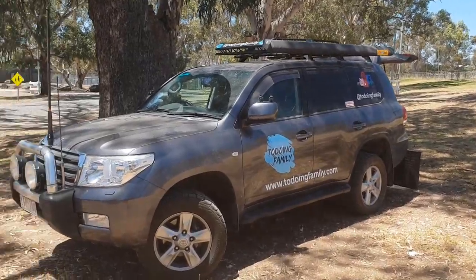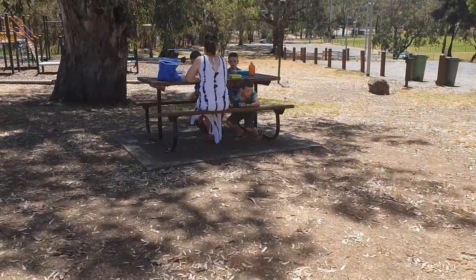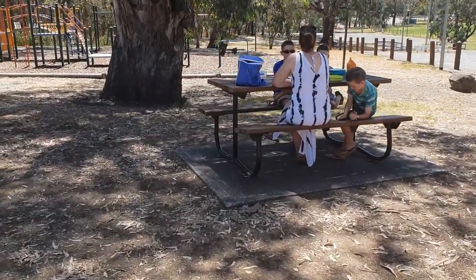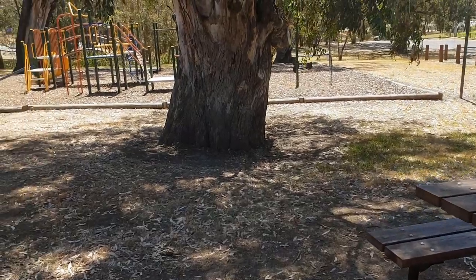Just pulled over here. Whenever we travel and do road trips, we usually pack a lunch. So it means that we can keep our costs down. We've got a cooler bag we take with us and just find a playground, a lot cheaper than cafes.